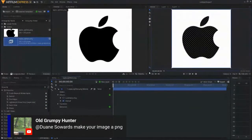Old Grumpy Hunter says make your image a PNG, and I could actually export this frame as a PNG, and it would be transparent. All the transparent alpha channel would still be in that. So let's see what else I just had.